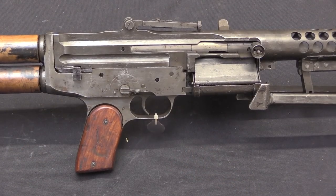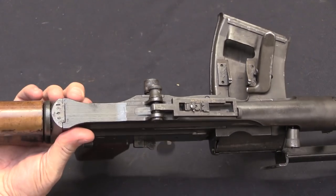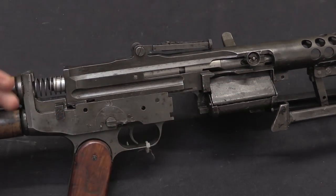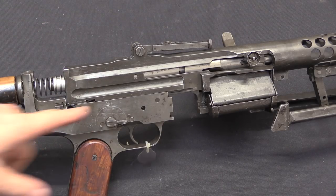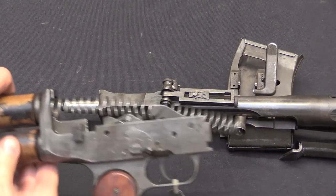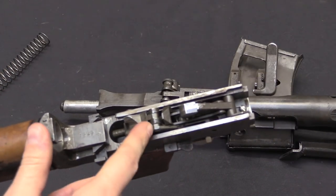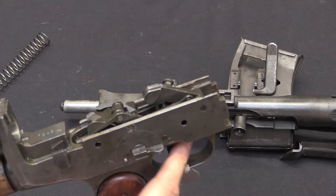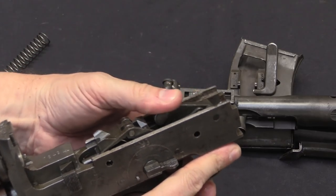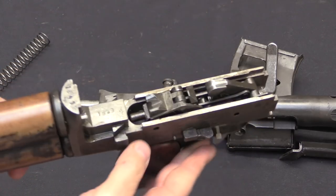The rest of the disassembly is really quite simple. We have a disassembly button back here that's just basically a big cross bolt. I push that over, and then the lower and the upper simply slide apart. There's a pair of rails here that hold them together. There's that. I've got my recoil spring here, which runs in the top tube of the buttstock. Here's our whole fire control group. This is hammer fired, so in semi-auto, fire the hammer like so, and then it also has an auto trip back here for the full auto use.